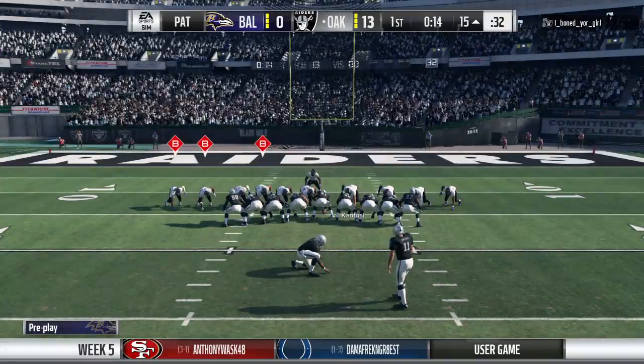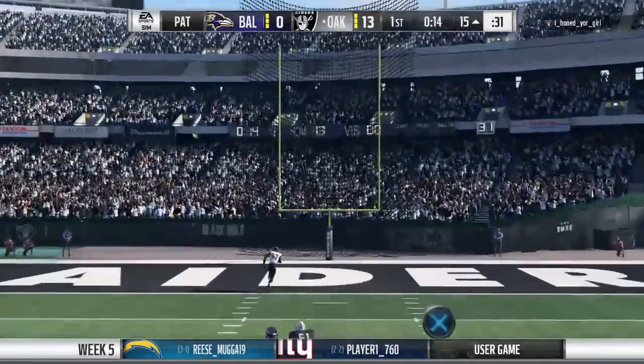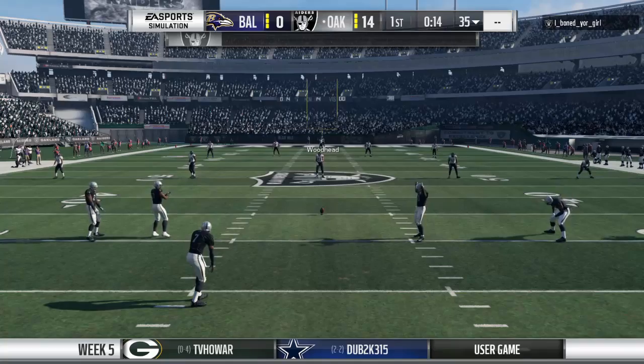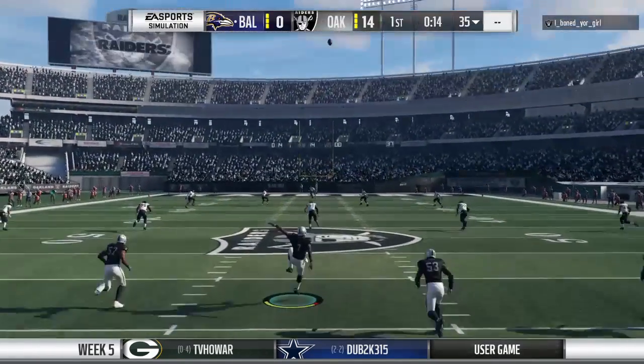And the Raiders are able to strike quickly for 6. And it's good to make it 14-0. Set now to kick this one away, and off it goes.